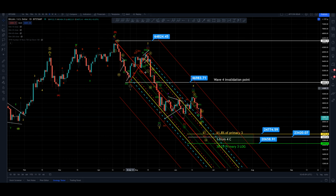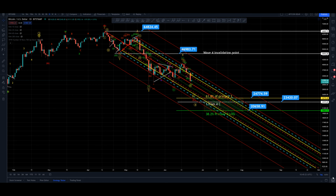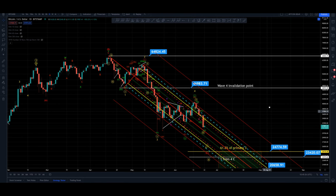We've come through the median line, tested it a couple of times, back tested the median line, come to the outer line here, back through the median line to the outer bound, outside of it. I think if we shift the chart into log for a moment, this actually suits it better. We get a better containment of the price.